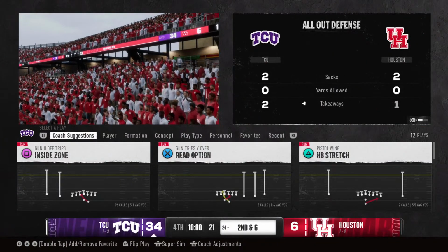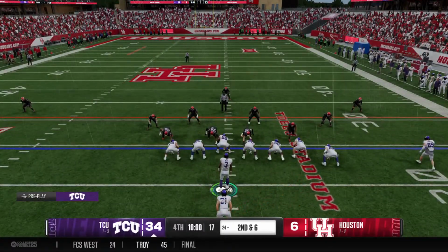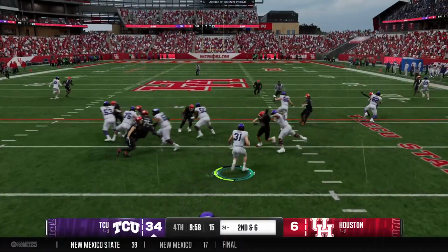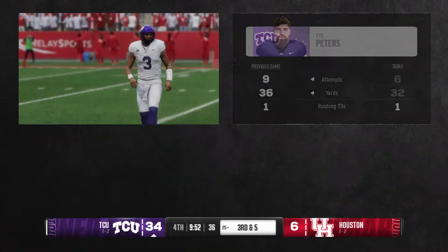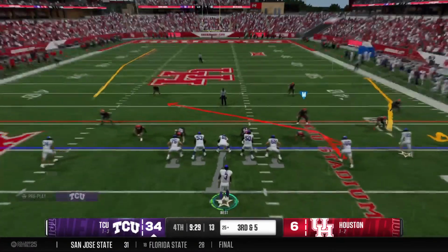This has been a complete obliteration so far, as the 3rd quarter stats will show you. This time they'll go to the running game. Just a little longer. Nose of the ball to the 25, give him 1. So they're facing 3rd and short from the 25.